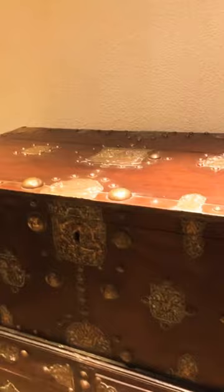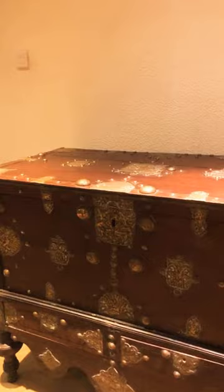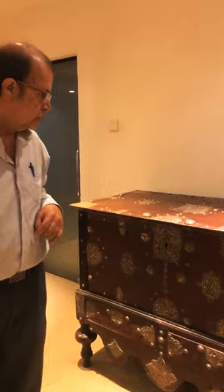It's all brass work, if I'm not mistaken. Brass work on this, yes, and a deep box with various things stored inside. It was usually owned by old families who have a lot of valuables to keep, and that's how they would have kept them. So let's go into the foyer here, and let's start with the Donald Friend.